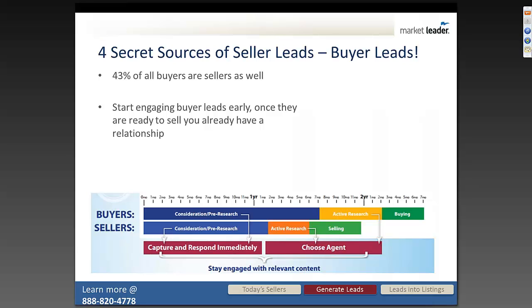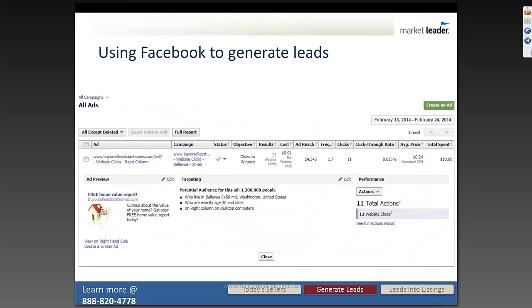Often the people who are coming in on your website looking for homes also are interested in finding out how much equity they have in their current home. Are you currently a homeowner, or attempting to become a first-time buyer? So start engaging your buyer leads early, and for those people who own a home, you can offer to stay in touch with them to provide them with the value of their home as well.